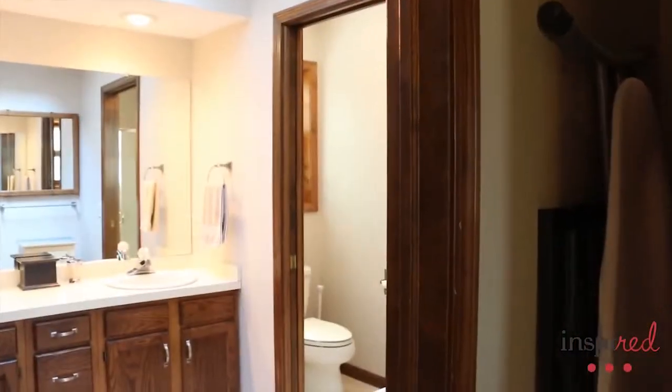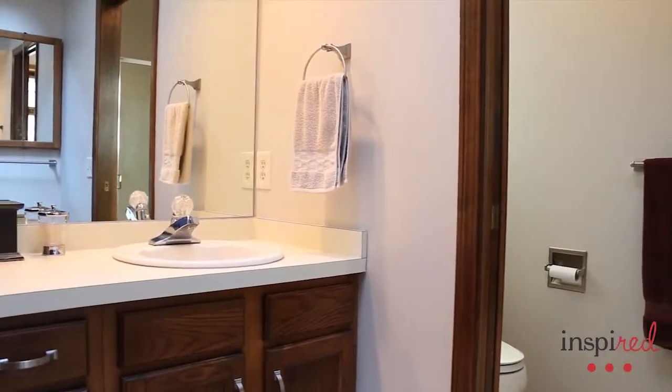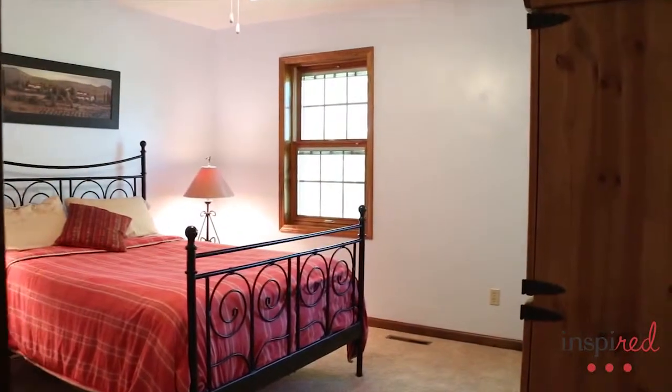Then look how large the master bathroom area is. Huge closet, the double sinks, and while this is not updated, you've got plenty of space to make any improvements that you would like to make. Then come down the hall with me. There's the guest bathroom here in the hall, and two very spacious bedrooms.